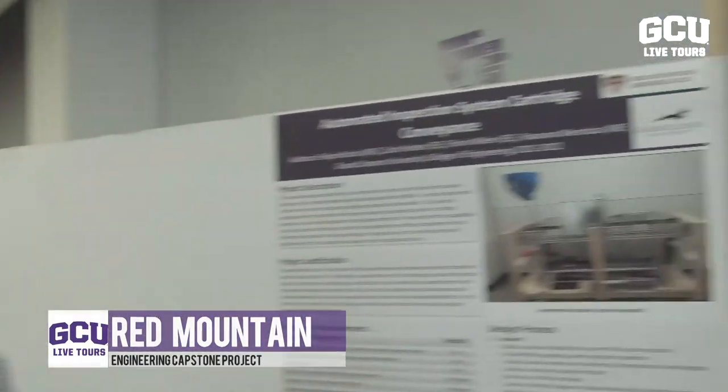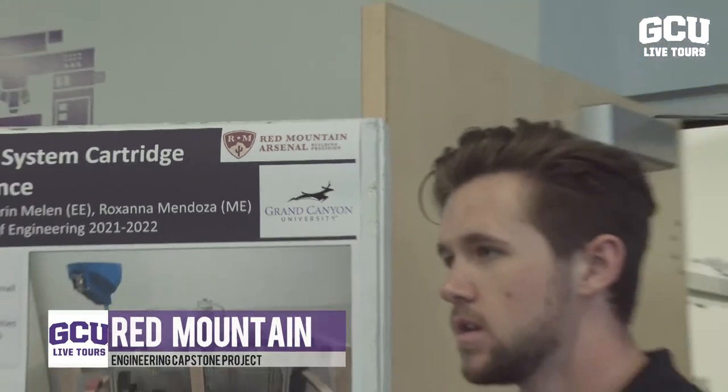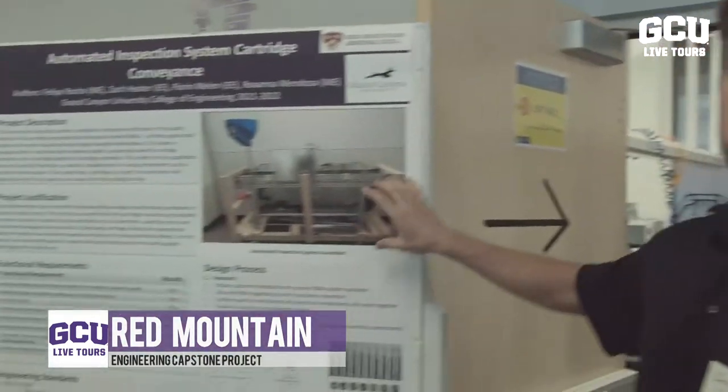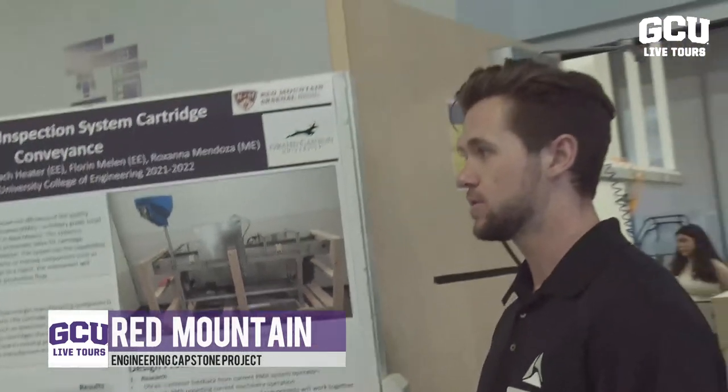Absolutely. Sounds good. So, really neat opportunity. You teamed with Red Mountain Arsenal, right? So what's the overall scope of this? Is this going into industry? Yes. Once our project is finished, you can see it's actually still on the pallet it came with. Within the week, I think, RMA is shipping this out to their manufacturing warehouse, and it'll be implemented straight into their system right away.